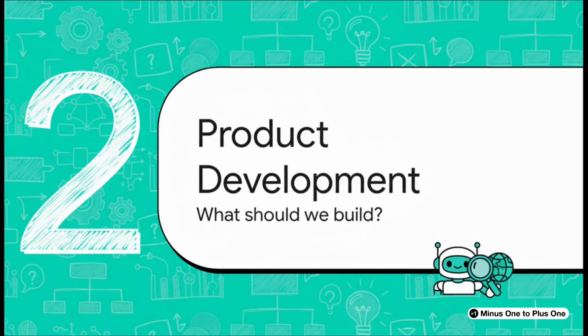Okay, so you've done the research. Awesome. But now you've got this mountain of ideas. So what's next? How in the world do you decide what to build first? This next section is all about tools that bring some serious AI-powered smarts to your whole development process. We're talking about building smarter, not just harder.